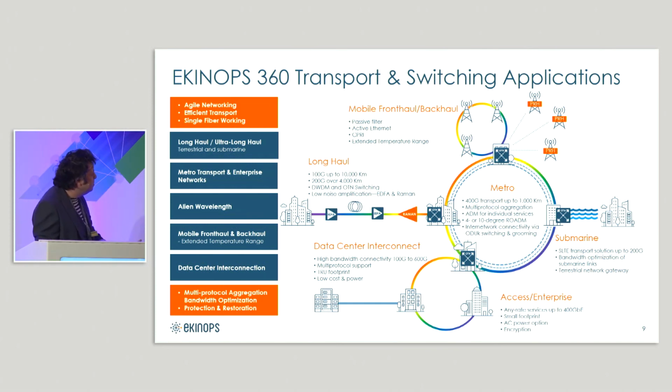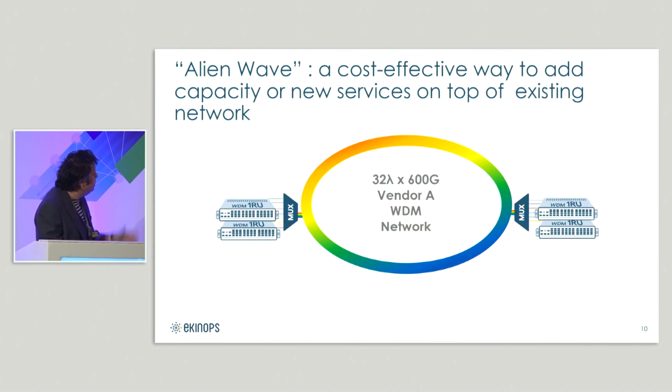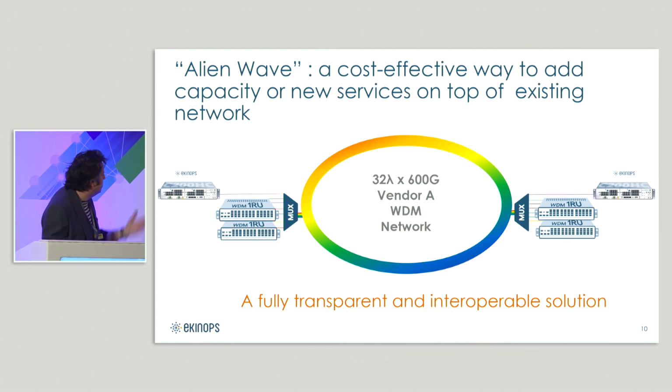We also can do single fiber working up to about 600 gigs. That's like 32 waves. One of the successful things we're having, in the UK, where we do run some submarine fiber, is we found that a lot of people are using alien waves, which is an effective way to add capacity to an existing DWDM network. So we'll just be pushing into your existing DWDM network and pushing up to 32 wavelengths of 600 gig. And that's literally it.